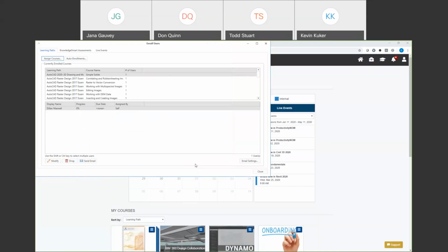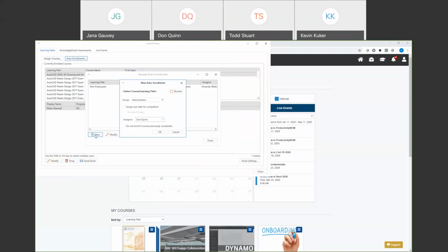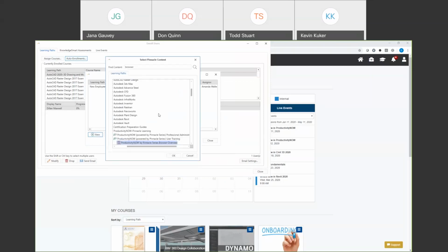The other area that we changed right here is the auto enrollments that you're going to see. The auto enrollments was added so that organizations could automatically put people into courses and learning as they join the company or as they join other groups in their organization. So in this example here, if I want to make sure that everybody learns Productivity Now, or all of our clients or all of our new employees are introduced to Productivity Now, I can browse out and I can find that course that we're offering.